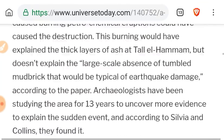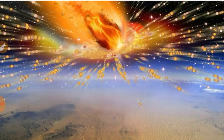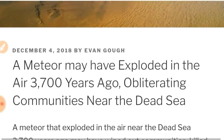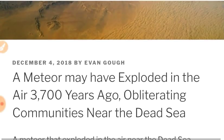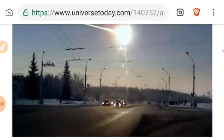Why are we reading that? Well, because the story of Sodom and Gomorrah exploding in a sudden cataclysmic event is looking like it's true, thanks to some archaeological discoveries. And of course, we will leave links to the article, which is from universetoday.com. It's looking like a meteor exploded, and there's all kinds of evidence.